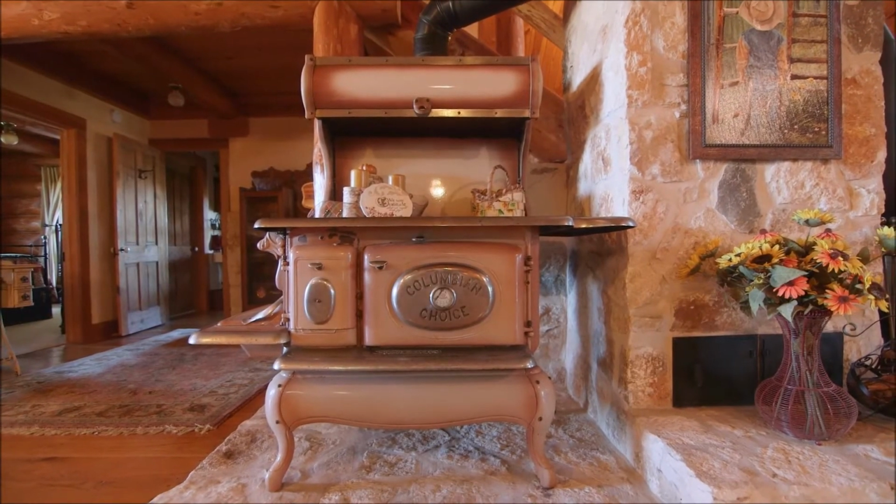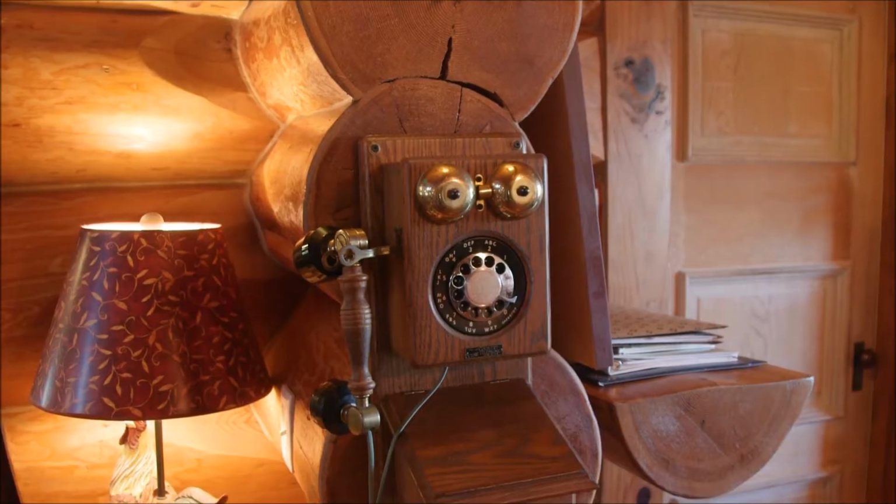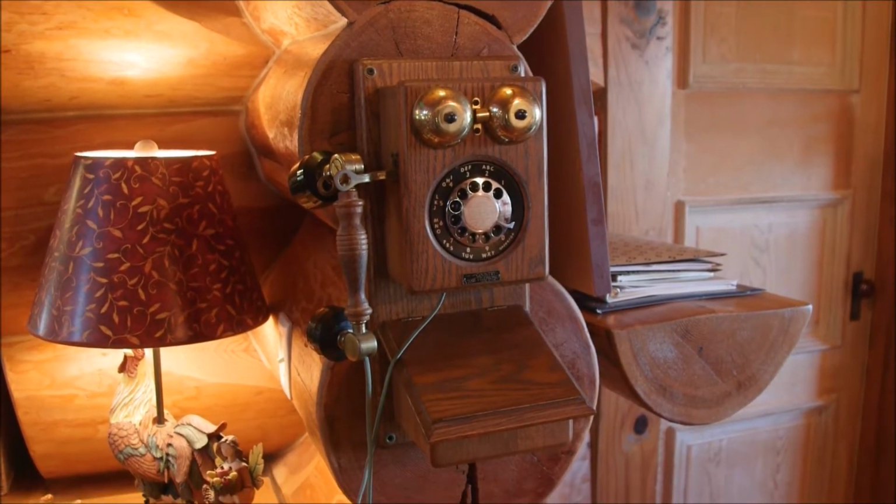The former owners were very organic people. They love to bake, and so the kitchen has a unique feature in that the countertops are made for pastry rolling out. You roll out your dough right directly on it. And they included some other unique features for the kitchen, a very unique old wood-burning stove that they used to cook Christmas breakfast on. We never did. They also had an old telephone installed that they actually used.